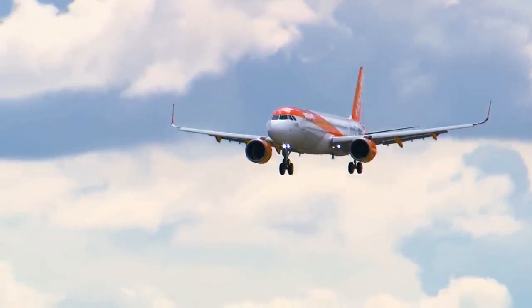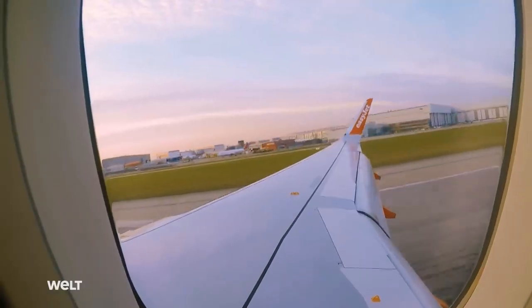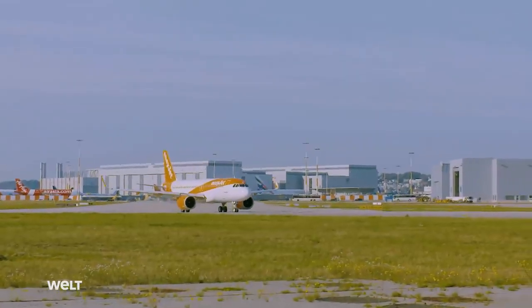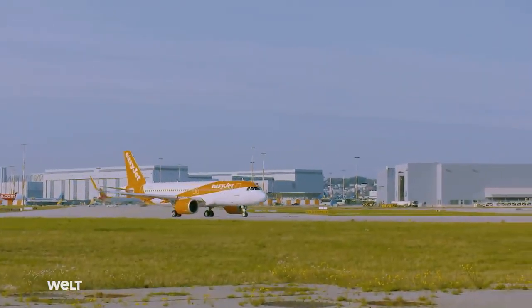The landing approach at Hamburg Finkenwerder. For the crew, this is always the best moment of the test flight. After 3 hours in the air, Thomas Heidemann can summarize his findings.